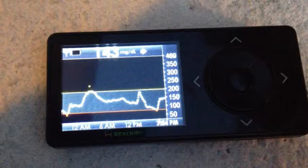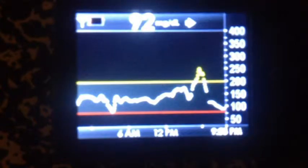This is the first 24-hour period. There's going to be 7 of these, so for 7 days, every 5 minutes, my blood sugar was recorded here. On to the next one. Here again, we see the same 24-hour period with no problems there.